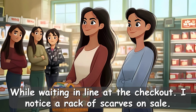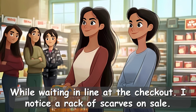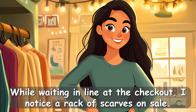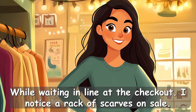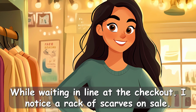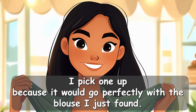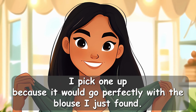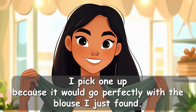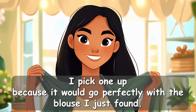While waiting in line at the checkout, I notice a rack of scarves on sale. I pick one up because it would go perfectly with the blouse I just found.